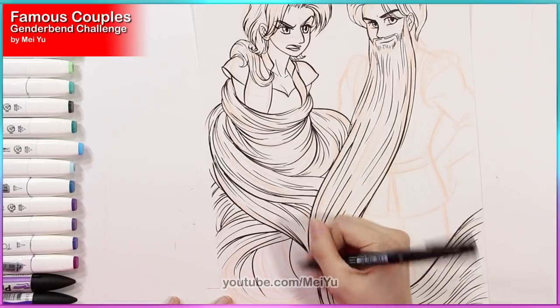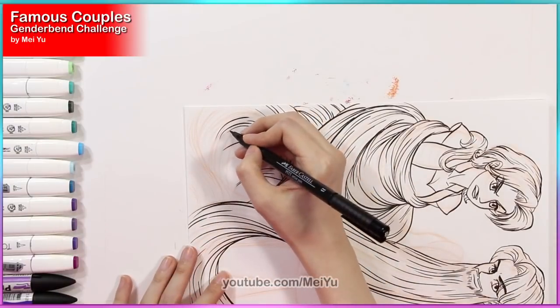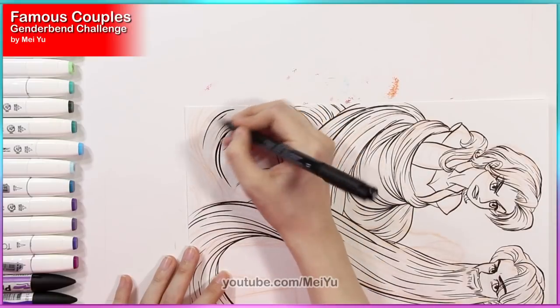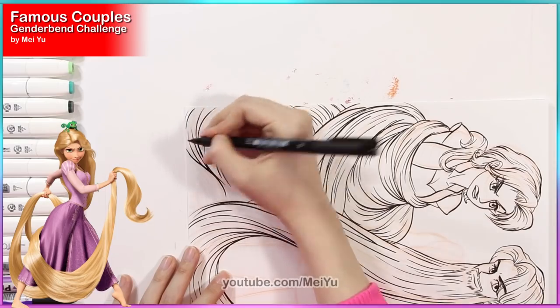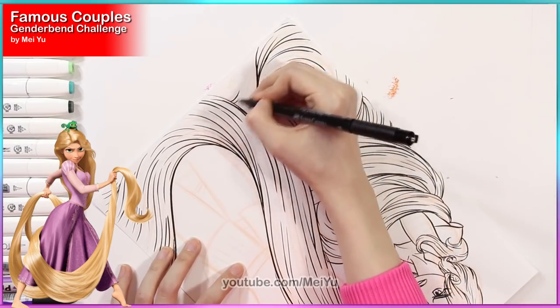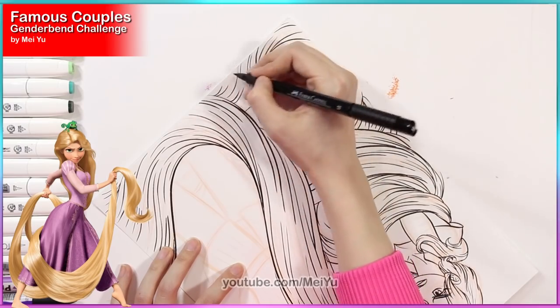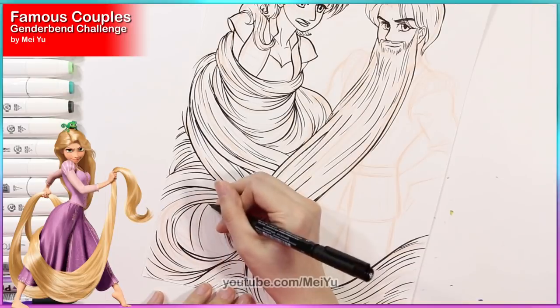And so I thought to design my characters with their facial expressions in a slightly different way. I think there's an interesting dynamic here, and I just love how my female Eugene is not happy, and she kind of got more than she bargained for.